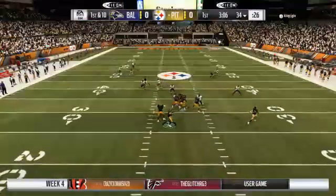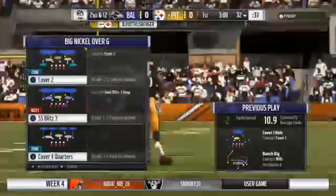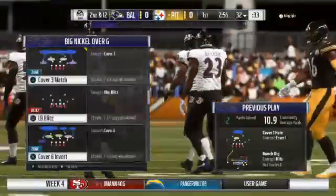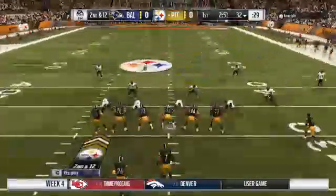On first down, it's Roethlisberger. Goes underneath for Bell, and he'll lose yardage. Brought down at the 32. That's going to go as a loss of 2, and it'll be second down. 2nd and 12 after the first down pass play went backwards for 2 yards.